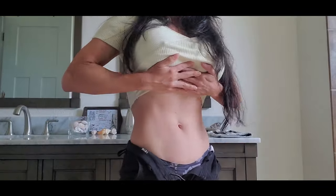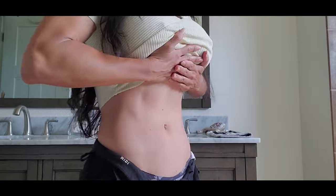I'm going to show you my progress before we jump to the routine. And there we go. Let me show you with my clothes, and then I'm going to put on my bikini and you're going to see if I have some change. So let's hold on. This is my core tight.